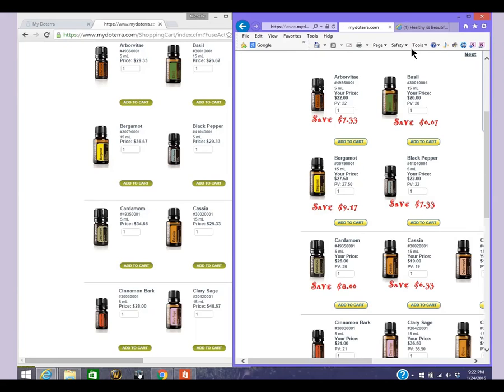You'll also want to point out here that our oils in the United States, our dollar amount is our PV amount on the oils. On the other products, sometimes those PV amounts are not the same as the dollar amounts. So when you're considering wanting to get free product of the month and earning points, watch your PVs, not your total price, if that makes sense.